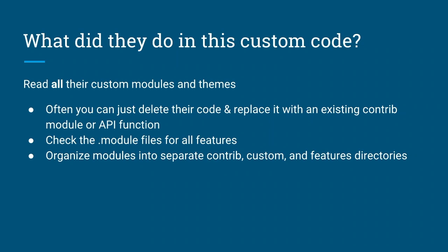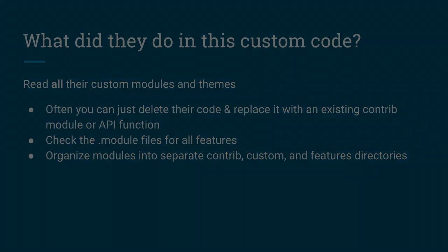So go look. If the codebase is not already organized into separate subdirectories under sites/all/modules, go and do that. For example, on Drupal 7, this means you need to run drush registry-rebuild one time, but it's worth it because then you know which modules are which.